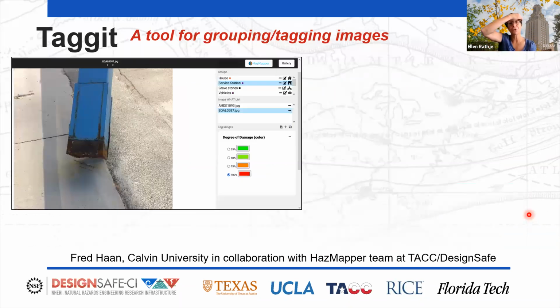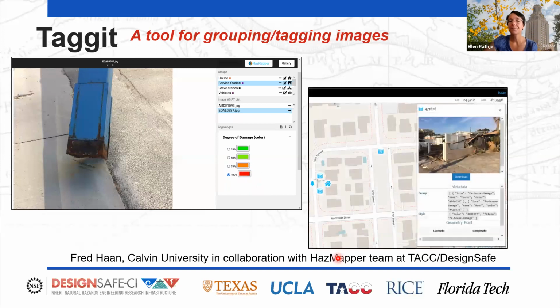Now then, when you go to that group, there are other metadata descriptions you can provide. For instance, in this case, the degree of damage to this service station. Okay, so in this case, 100%. And then when that image is imported, all these tagged images can then be imported into HazMapper. And this is a different image, but here's an example of an image with the various group and metadata information exposed.